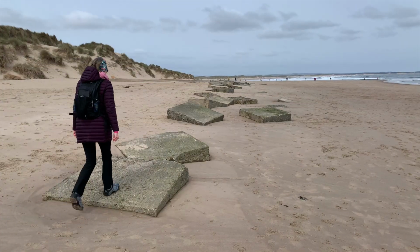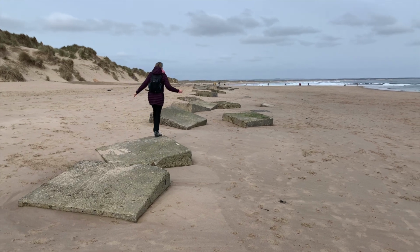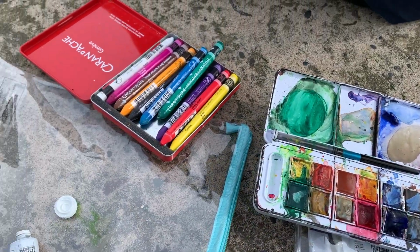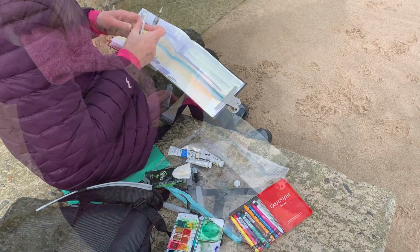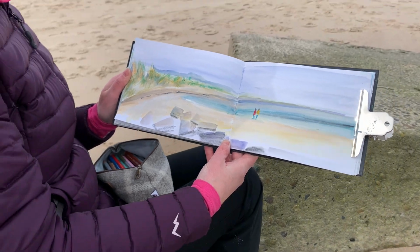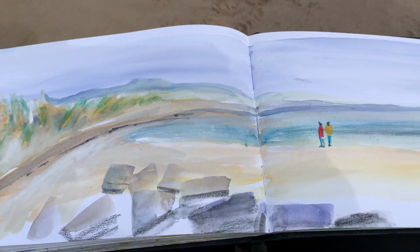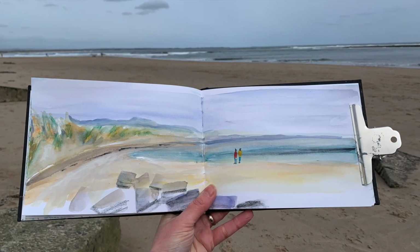I didn't have to walk far to find my first spot to create a little sketch in my sketchbook. It's a fairly grey day, but hey, that's North East England for you. The vast openness of the expansive bay is a dog walker's delight, with families enjoying the beach. The colourful coats of people walking on the shoreline added a nice focal point to my painting.